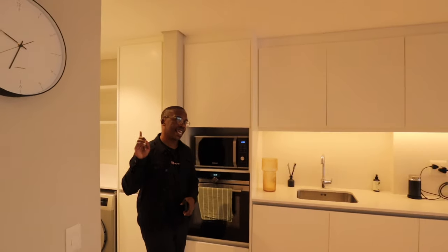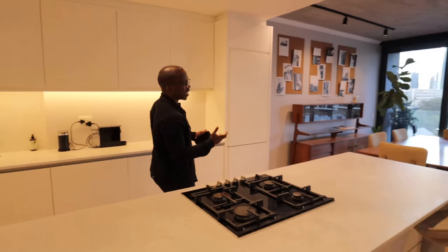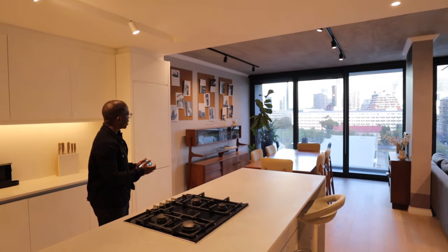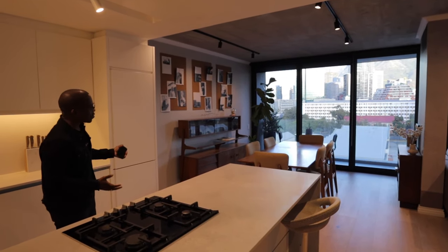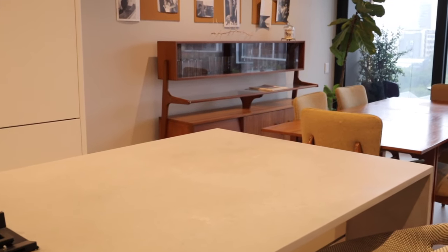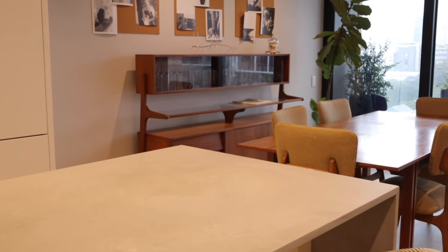And then if we take everyone this side now, this is where the theme changes to more of a chic type of design. It's a mid-century modern design. There's even a tribute to the 50s and 60s with these beautiful showcase artworks here. It's an incredible space, very warm and cozy.